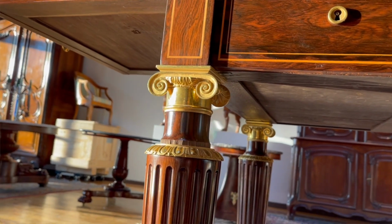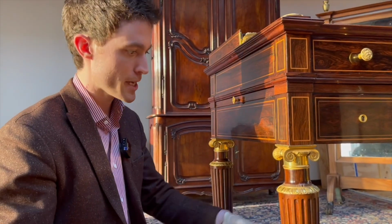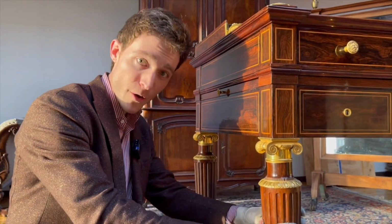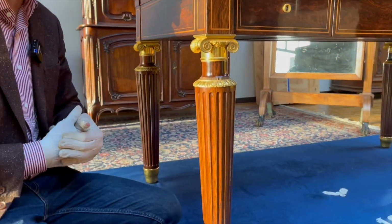He was known as the roi bourgeois, the city king, the everyman's king, really, and he would walk around Paris on his own with his umbrella. And so this is really just a tapered and fluted, large neoclassical leg, but it's typical of the Louis-Philippe period, and now you know why they call it an umbrella leg.